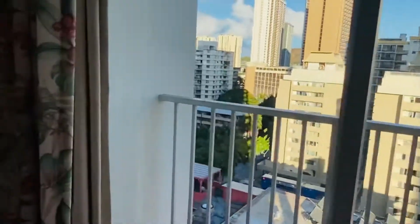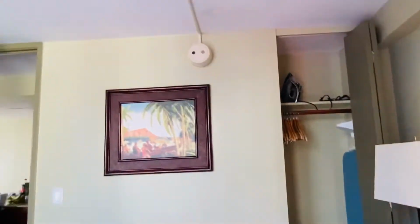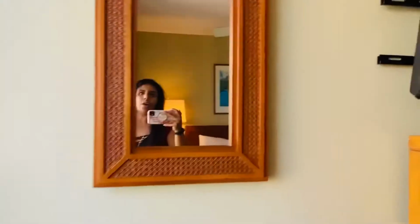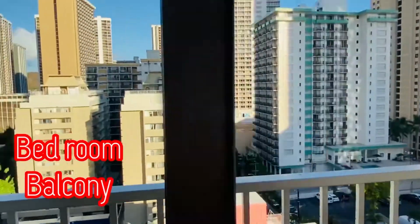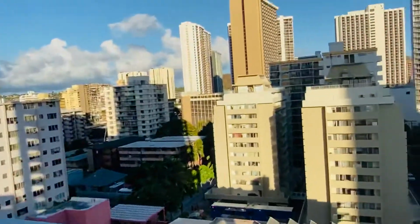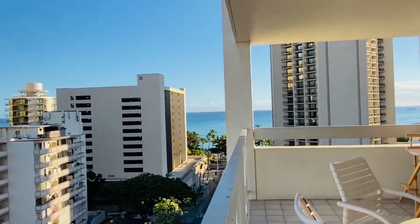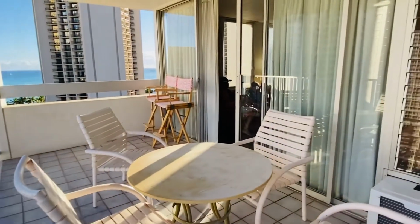And this queen size bedroom also has the iron box, safe locker, and a TV in the cabinet. Something special about this part is that I also have extra space to hang stuff. And special about this part is another balcony right here. You see, from the bed I can see a city view, also a partial sea view, and again which connects to our living space.